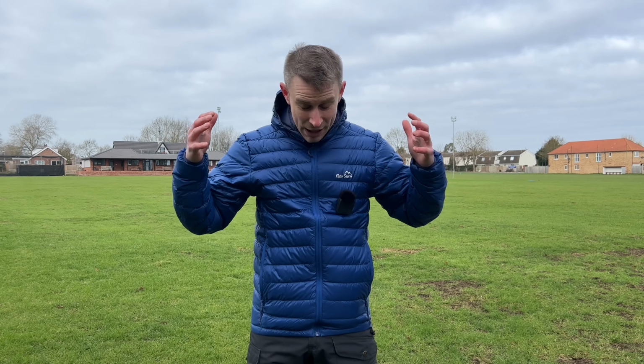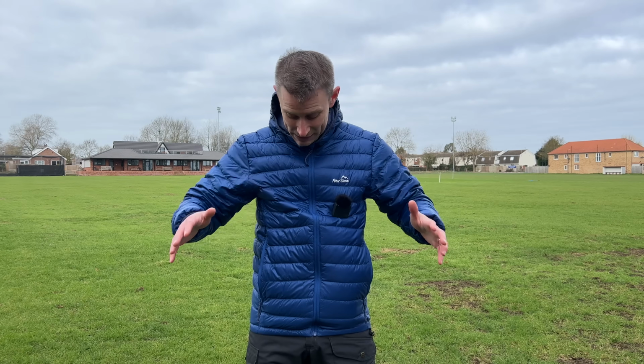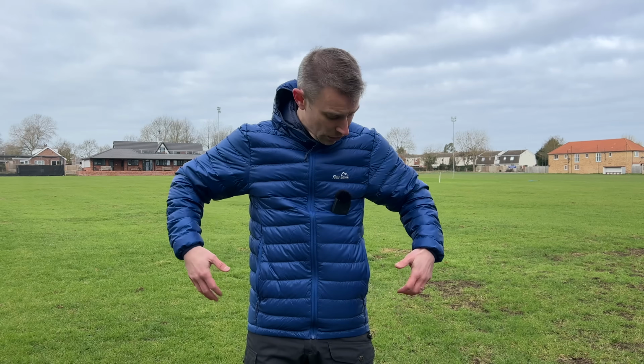Now this cost me just £22.50. It's outrageous. It's for sale at Go Outdoors, Blacks, Millets, Ultimate Outdoors, retails at £110, but they never ever sell it for that. £22.50. It's got 700 fill power down insulation in here. It's just ridiculous value for money. It's got two big stash pockets inside, your normal hand warmer pockets. It's even got a weather resistant finish to it.